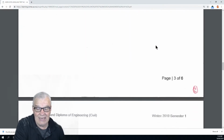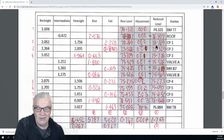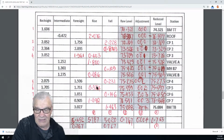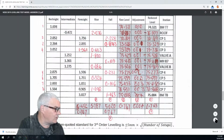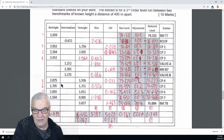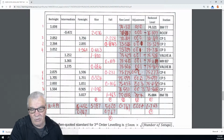So that's pretty much it there. This is the levelling form, and so you add up your back sights and foresights and subtract them away in this case, because you're levelling between two marks of known level. I might have to just drop that down a tad so we can get it all in. So that's like that. Now, and then work out your rises and falls.